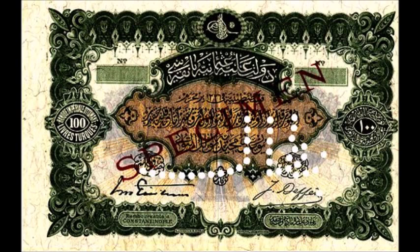In 1899, billon 5 and 10 para were introduced, followed by nickel 5, 10, 20 and 40 kuruş in 1910. Gold coins continued to be minted after the abolition of the gold standard, even into the 1920s, but their value far exceeded the value of the equivalent denominations in paper currency.